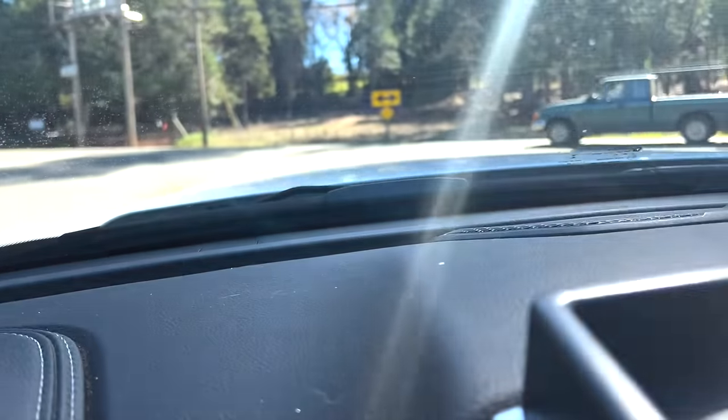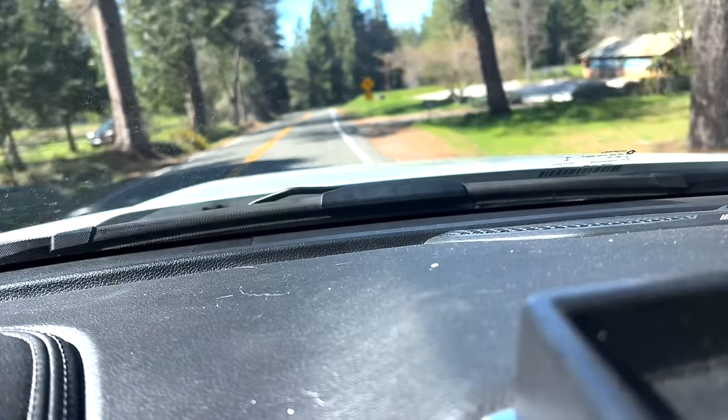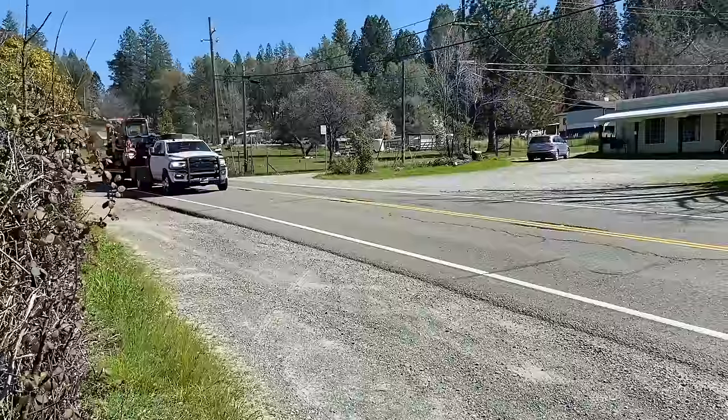Come on, honky, get out of the way, dude. Alright, in the other lane now. Well, stay there, little tiny car. Prius, thank you, Prius. Much appreciated, Prius. You have a good one. She's looking at me like something fell off. That was sketch.